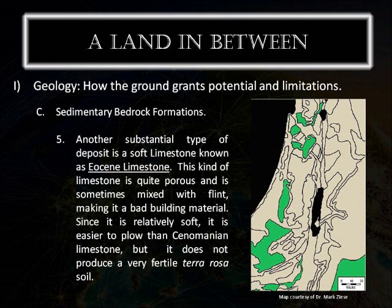And also, it's relatively soft, which compared to Cenomanian limestone makes it easier to plow. But it does not produce the fertile terra rosa soil either. So in this regard, there's a trade-off. A farmer can plow this bedrock with much less effort. The farming here is not effortless, but it is certainly easier than places built on Cenomanian limestone. But the overall potential of the soil is less. You're not going to produce as big of a crop. You're not going to produce as healthy of a crop on this kind of soil.